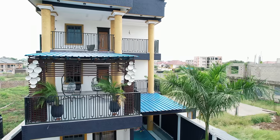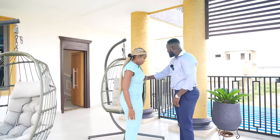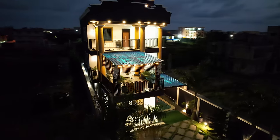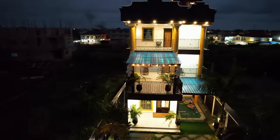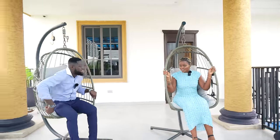Please have a seat. Like I said, there are so many ambiences in this house. You're able to enjoy yourself at the comfort of your home. So we have the terrace here. You can tuck in. I love it.